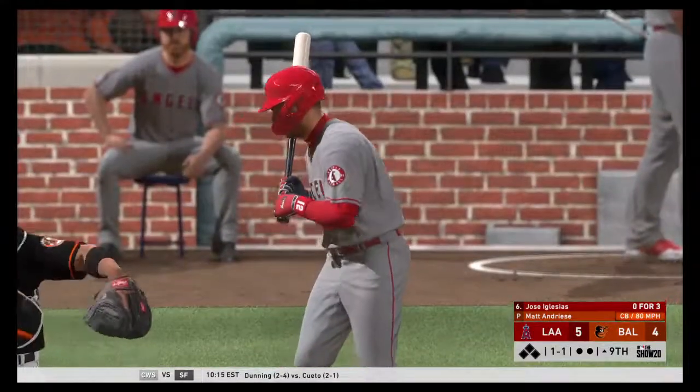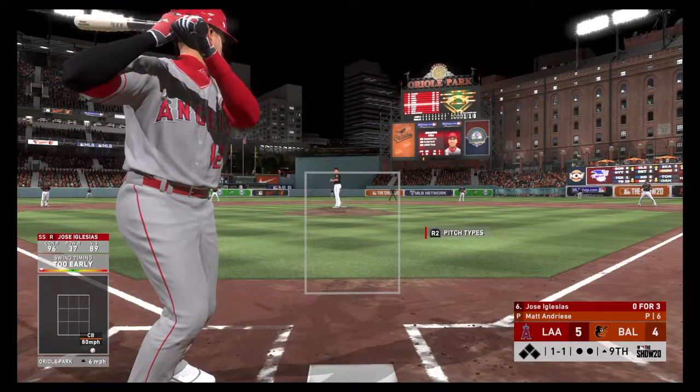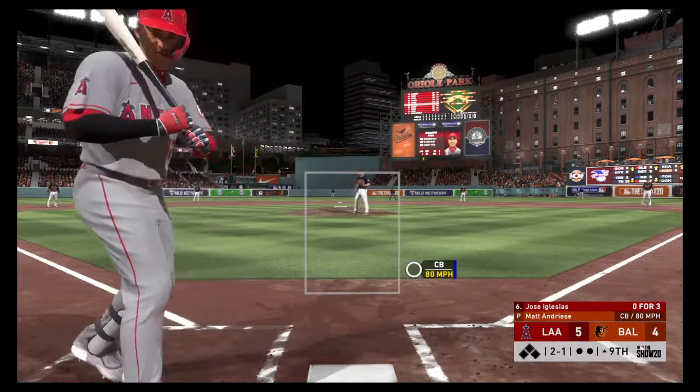And no swing, apparently. Ball one. Wow, that pitch wasn't even close, and he almost chased it. If I'm the pitcher, I'm going to expand the zone even more on the next one. 2-1.